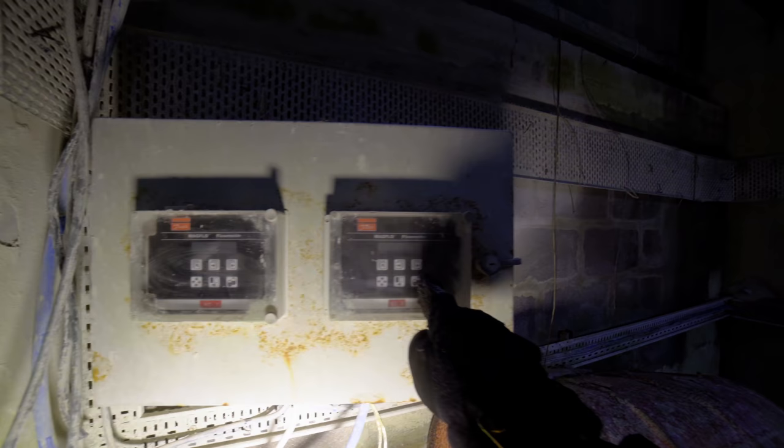So these look like something interesting. Oh yeah, this is electric. Look, flow meter, mag flow. So you can operate the pumps and various things here with a digital system. So number one, number two.